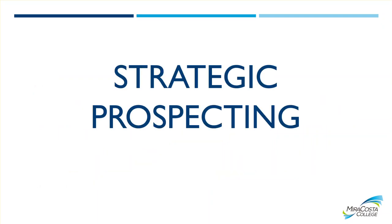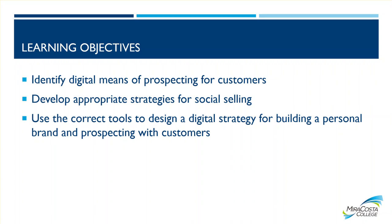All right, moving on to strategic prospecting. So the learning objectives of this section are to identify digital means of prospecting for customers, develop appropriate strategies for social selling, and use the correct tools to design a digital strategy for building a personal brand and prospecting with customers. Now, when I refer to social selling, that term first started with selling on the platform LinkedIn, but really this term can be used for any type of social media selling just because it's evolved so much in the past 10 years, 15 years, 20 years.